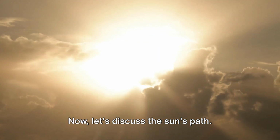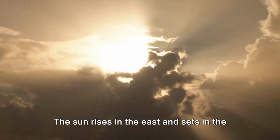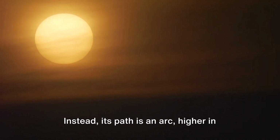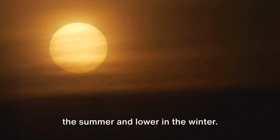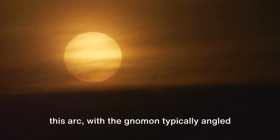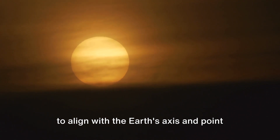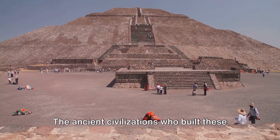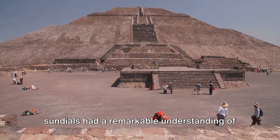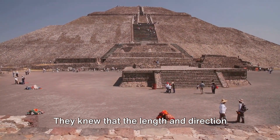Now, let's discuss the sun's path. The sun rises in the east and sets in the west, but it doesn't follow a straight line. Instead, its path is an arc, higher in the summer and lower in the winter. Sundials were designed to account for this arc, with the gnomon typically angled to align with the Earth's axis and point towards true north. The ancient civilizations who built these sundials had a remarkable understanding of these astronomical principles.